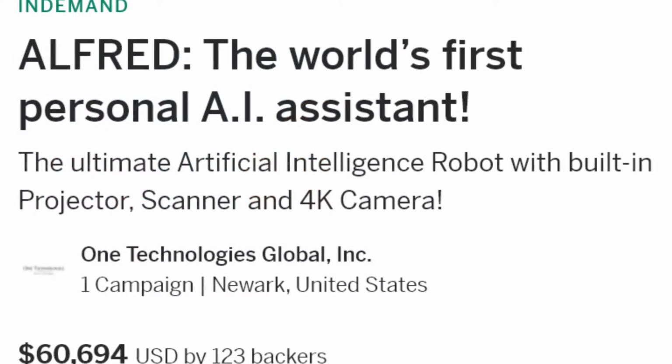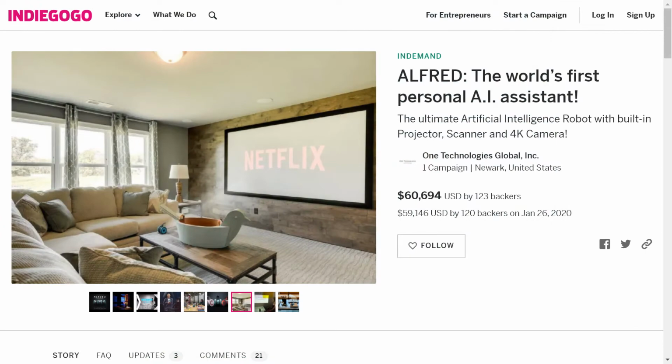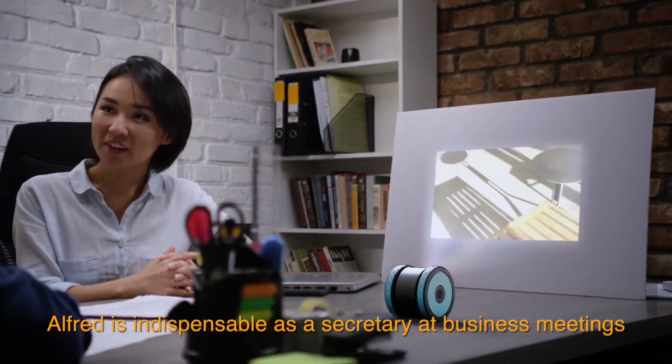Now that sentence up there says it's the ultimate artificial intelligence robot with built-in projector, scanner, and 4K camera. And here we're seeing an example of that projector in action, supposedly. But here's the problem. Wouldn't it be simpler and easier and probably give you better imaging if that thing that says Netflix actually was a flat screen television that size? And in fact, aren't there flat screen televisions that size already available? Which would mean that I don't need it in this particular device, that I would have to lift up by hand to the top of that table to get that image.